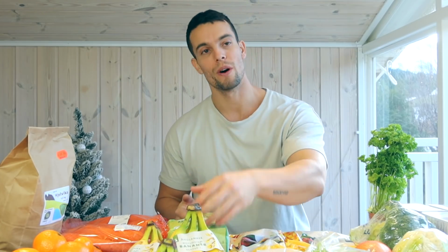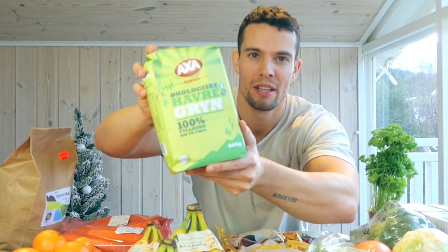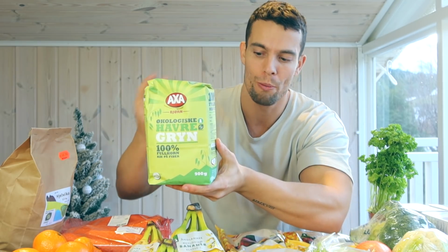And then we have one of my main staples. We got the oatmeal. So this is quick oats, organic quick oats. Use this almost every single morning to make oatmeal porridge.